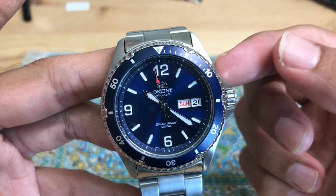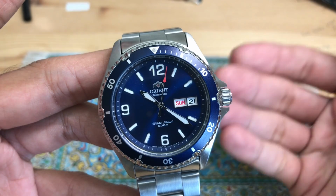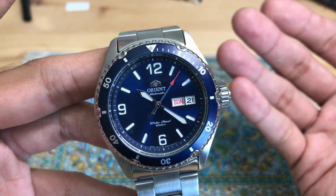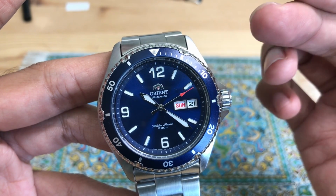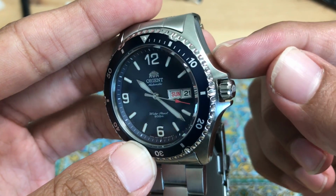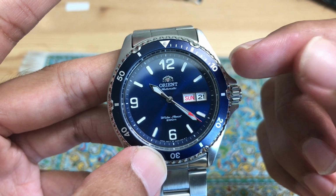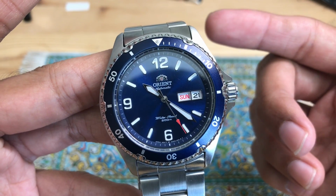Still in production now, but Orient is slowly making the transition to using these new F-series calibers for their watches. So some Bambinos have them. This Orient Mako 2 has them. F6922. What's super cool about this, immediately off the bat, button's gone. That's the big visual difference that you're going to be able to note when you see this newer Orient Mako 2 compared to the previous Orient Makos.